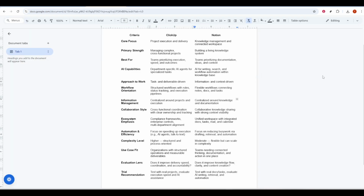So how do they compare in everyday use? If your team struggles most with scattered projects, missed handoffs, and status updates that live in too many places, ClickUp's structure and departmental agents are built to address exactly that. It's oriented toward execution at scale, with AI supporting planning, tracking, and coordination. If your team's power comes from shared knowledge, writing, organizing, and continuously improving a living system of documents and processes, Notion's flexible pages and AI writing and search capabilities are a strong fit, especially now that you can automate projects and connect your inbox and calendar.